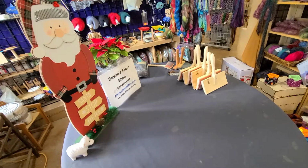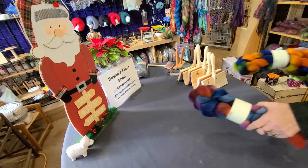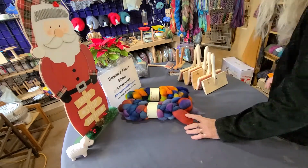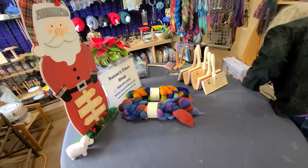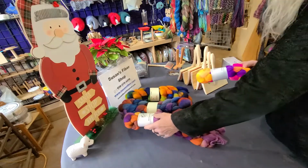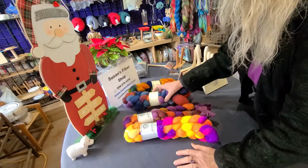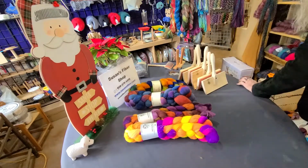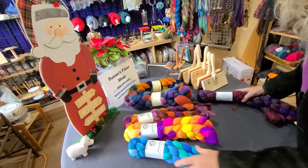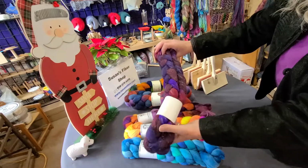I wanted to show you just a few of the things you can spin. Here is fiber that you can spin, and I have fiber available through various means. We have Rambouillet fibers in various colors here, and we have Polypay, so you can spin different breeds of sheep. And then we also have Rambouillet, and we have this Newport Tweed Merino and Viscose Neps.